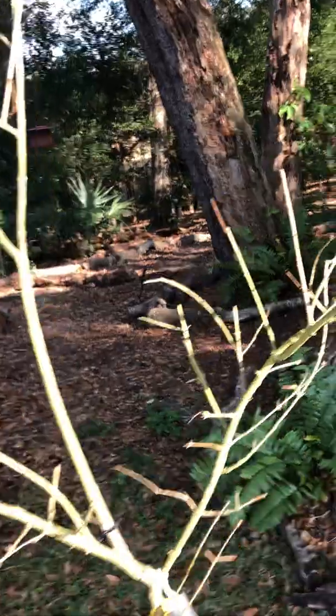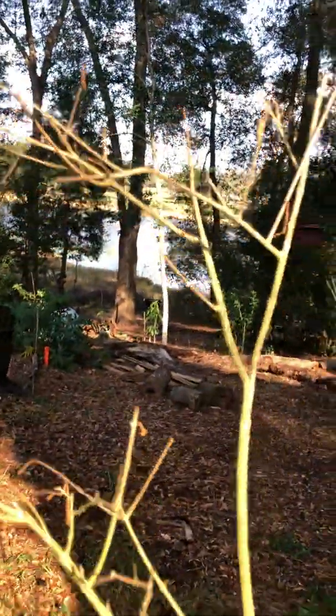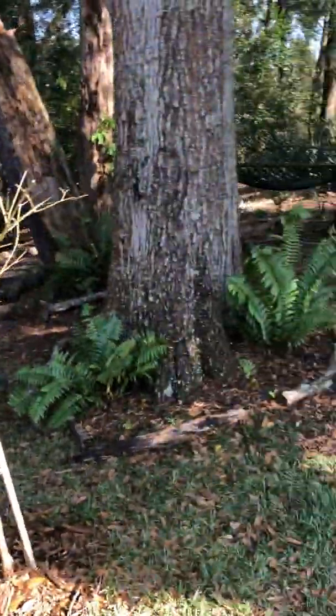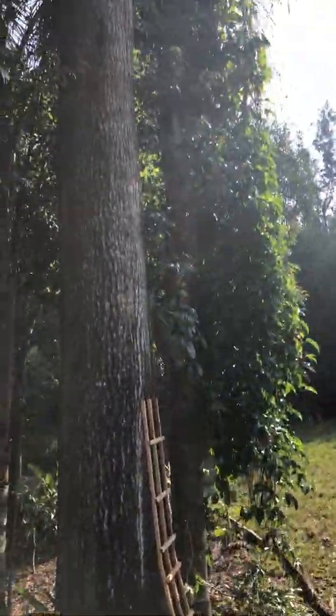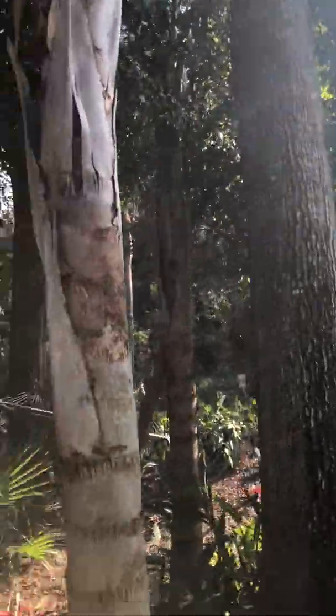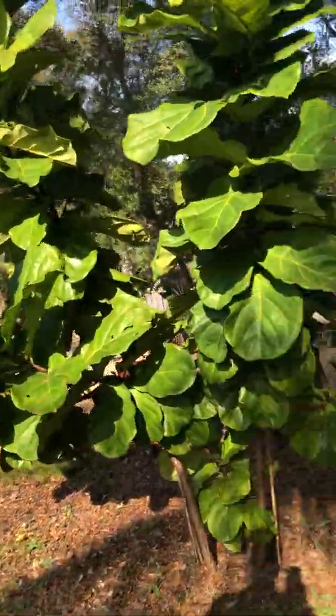I had some issues with the roots on this thing, but actually it looks like it does have some buds, so I think that it is gonna do all right. Probably get its leaves back. We have a passion fruit, which is growing up this tree right here, which always seemed to be a bit of a problem in terms of production.